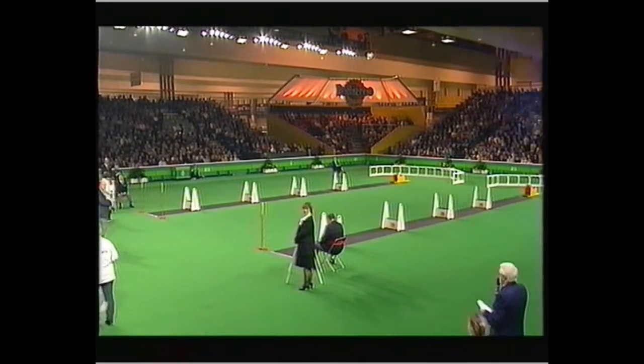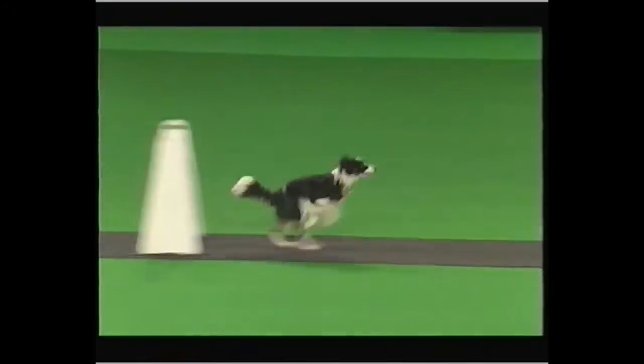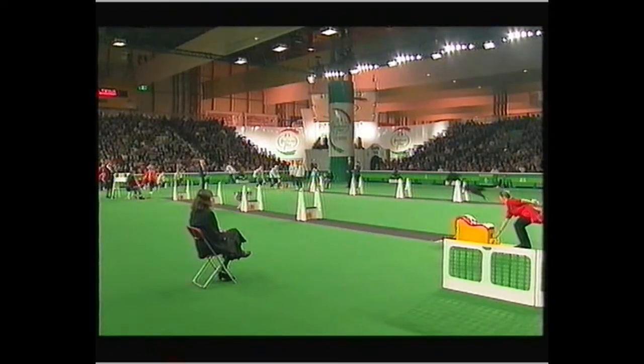This is always a great crowd pleaser, massive crowd in the main arena when the Pack from the Midlands here takes on also a Midland team, the Rugby Reds. The rules of flyball, extremely simple. Two teams, four dogs in each team. They have to clear eight hurdles each dog and collect a ball. That's all it is, very simple.